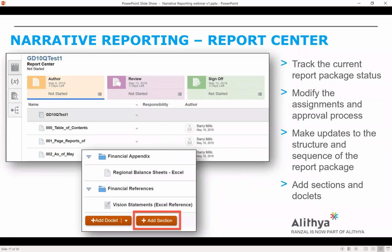So this is basically where you would do that. We saw a screenshot of this before, but you can see across the top, you have your author, review, sign-off phase, and you have your author column and responsibility where you can assign your ownership. So you can move things around. Once you have all those doclets created, you can create additional sections, you can move things around, and assign the ownership as needed.